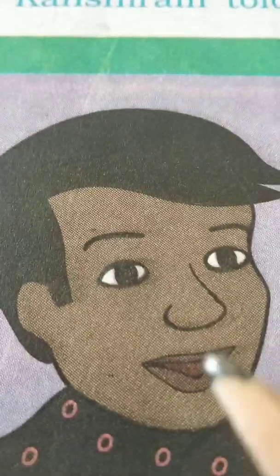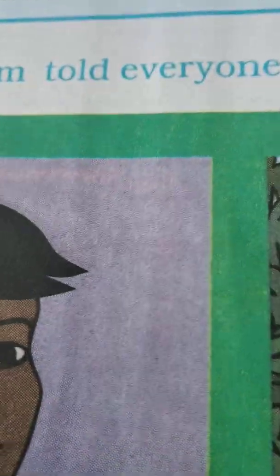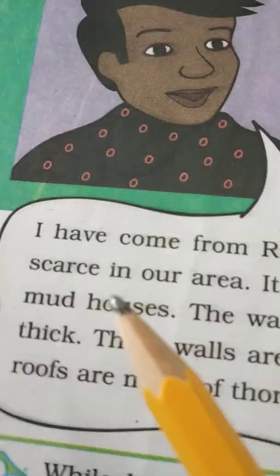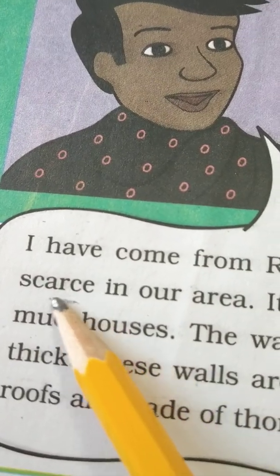Let's look at this person. His name is Kanshiram. Kanshiram told everyone, I have come from Rajasthan. Rainfall is very scarce. When something is scarce, it means there is not much of it.